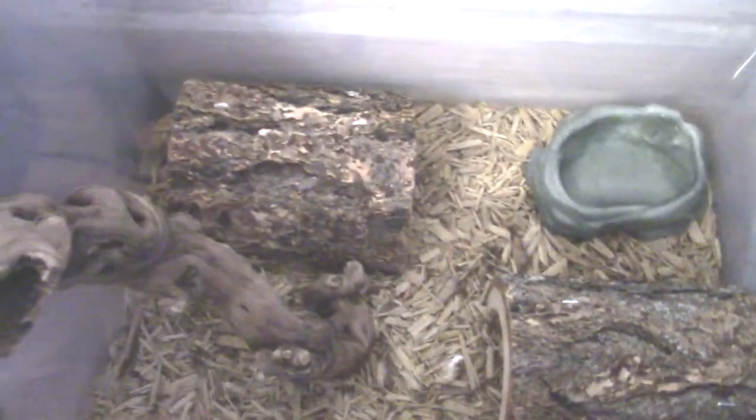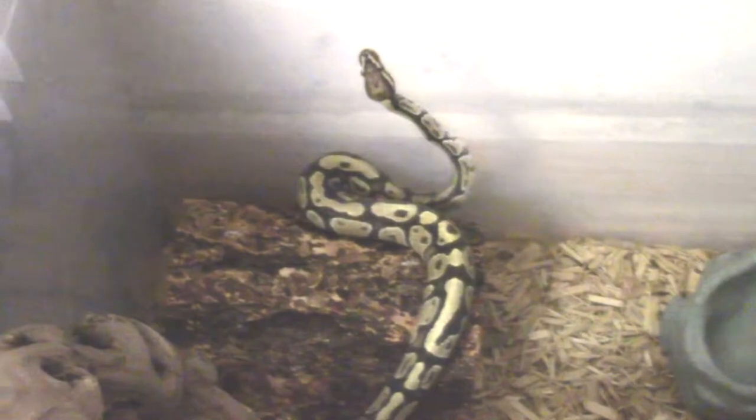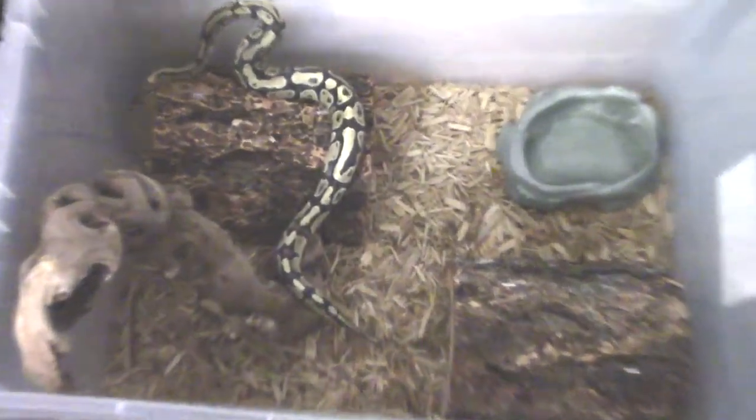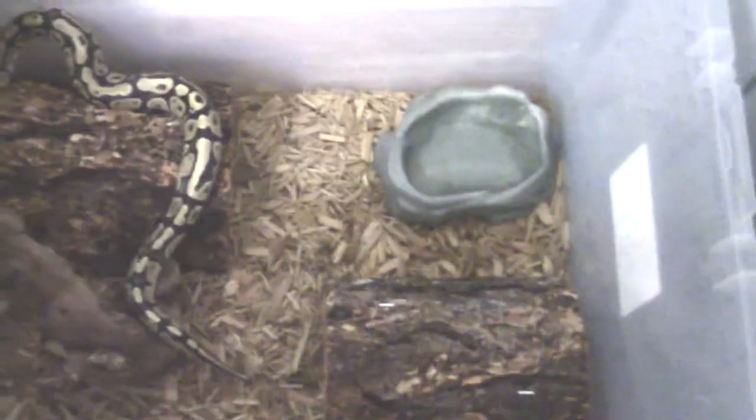And we finally got him some bigger hides. We have a pretty large hide for his hot side and his cool side, and he absolutely loved it. I have some footage that I'm going to show you guys overlaying this of him enjoying his brand new setup. So we have this hide over here, it's a nice little bark hide, and right over here. And as you guys know, I have the cypress mulch, the forest floor bedding right here. And then we just have his water bowl on the side and his heat mat underneath.